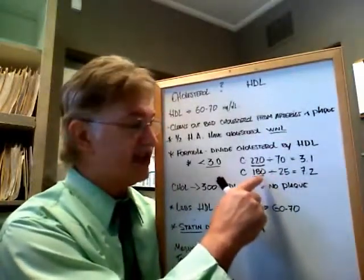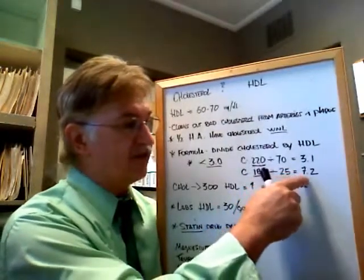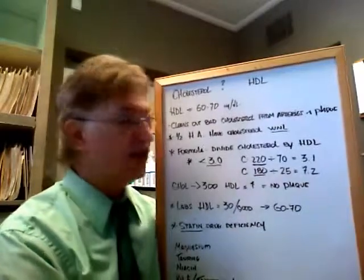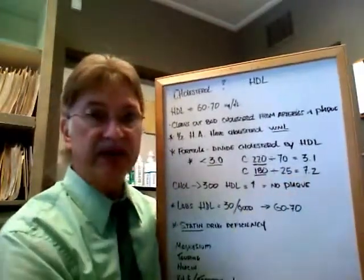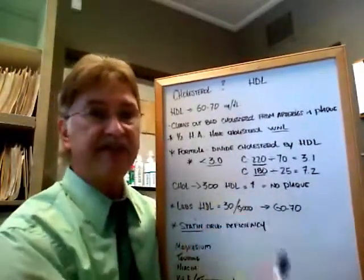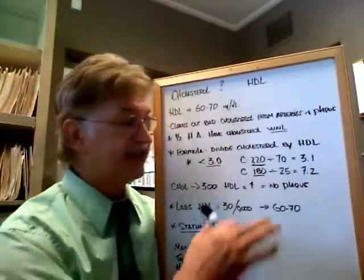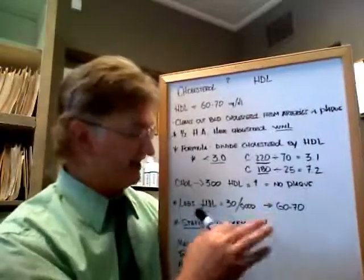We're going to take his cholesterol, we're going to divide it by the HDL, and unfortunately we come up with 7.2. Well above the range of ideal. 7.2. You know what? If Bill keeps going that way, his potential to have a heart attack or stroke is really, really tremendous. And it's going to catch him unawares because Bill, all this time, thinks he is healthy when in fact he's not.